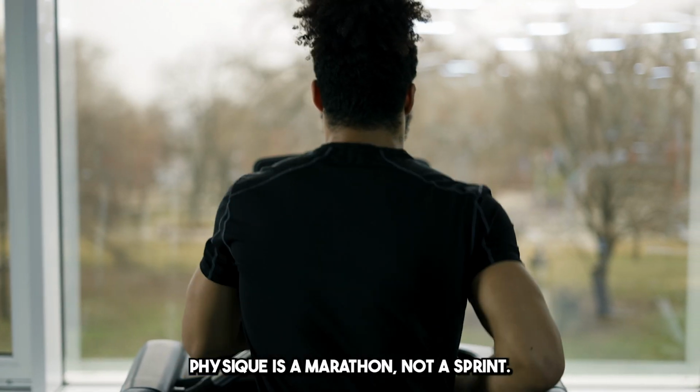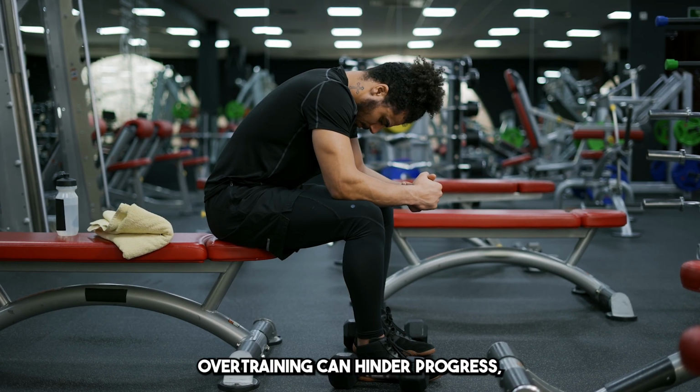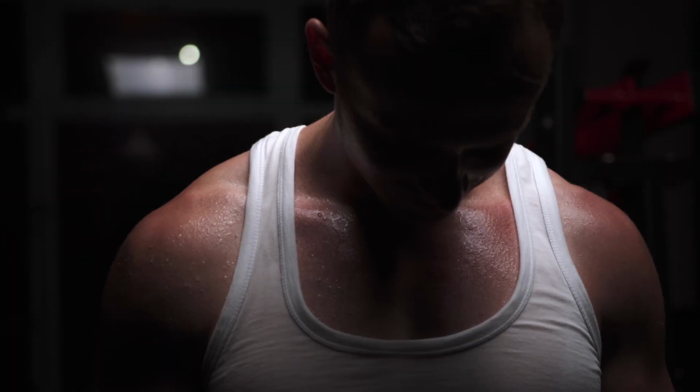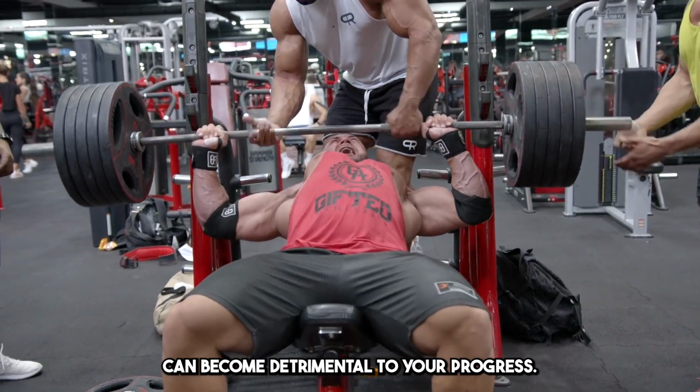Building an aesthetic physique is a marathon, not a sprint. Do not underestimate the power of recovery and rest. Overtraining can hinder progress, so make sure you get enough sleep, incorporate active rest days, and prioritize recovery. Listen to your body, because potential injuries can become detrimental to your progress.